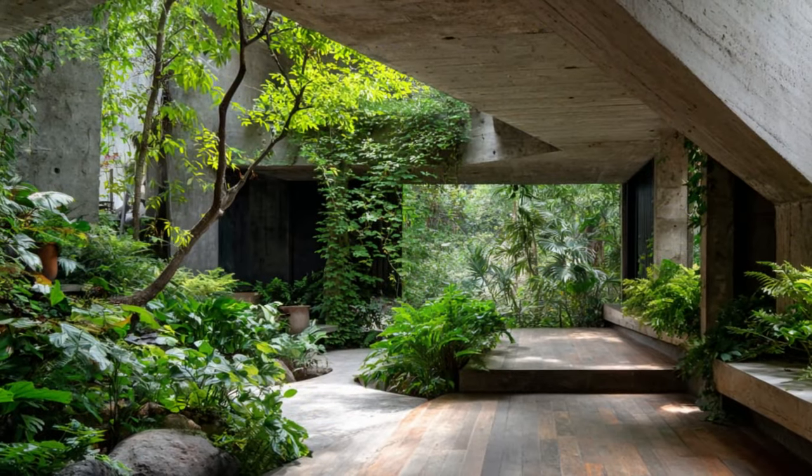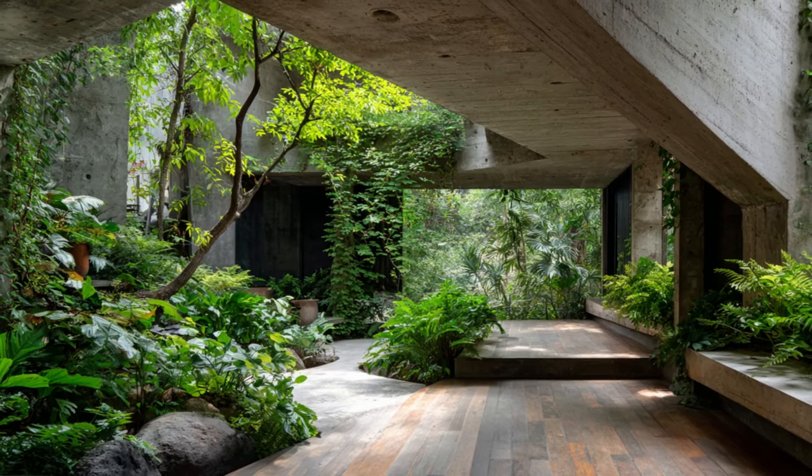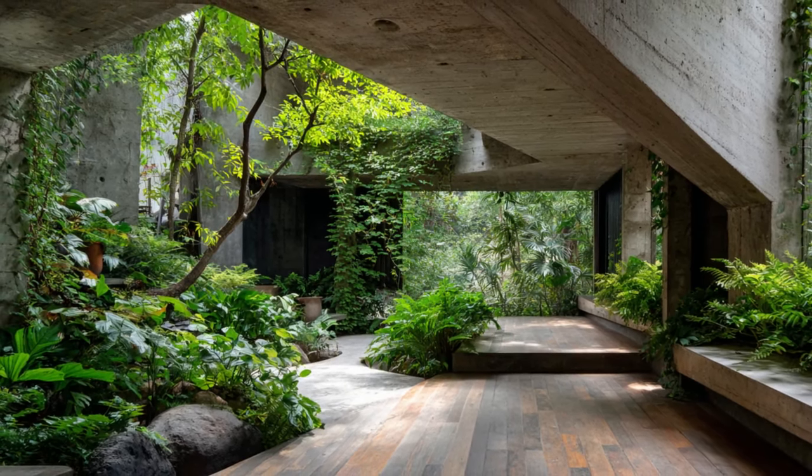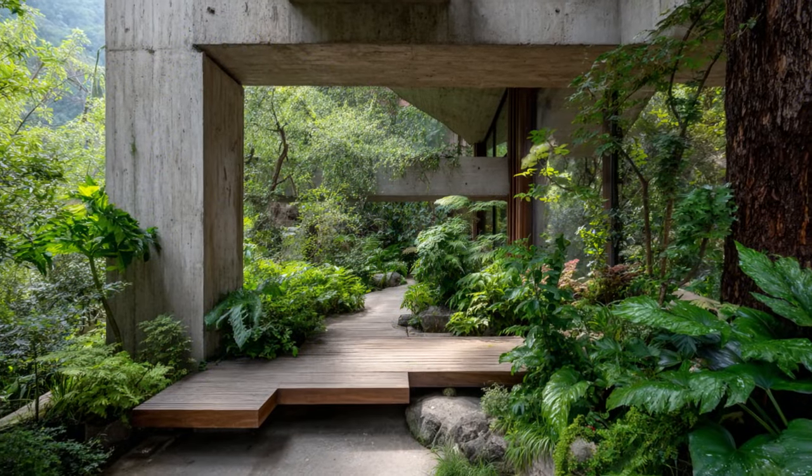In homes like the La Casa Brutal in Chile or India's concrete jungle house, bridges are used to literally float over forests, letting residents feel like they're inhabiting both architecture and wilderness.